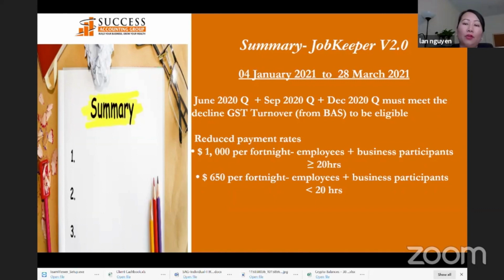And $650 for part-time employees and part-time business participants. A few people go to me, how can you be a part-time business owner? Well, I think if you're a business participant, as long as that's your only business, mostly will be full-time. But the employees is easy to assess. If you're using Xero or Maya, you can assess that on your hours, okay?